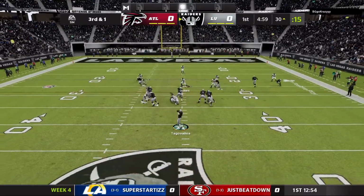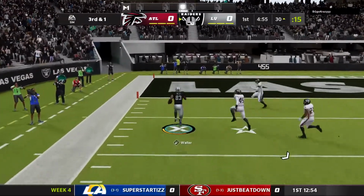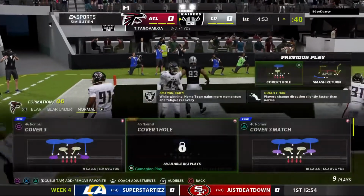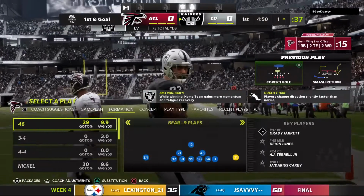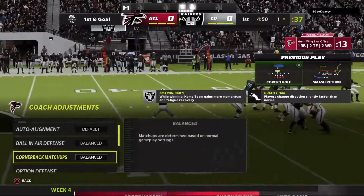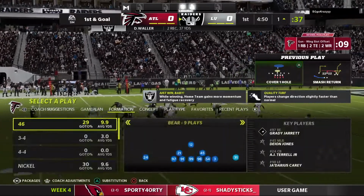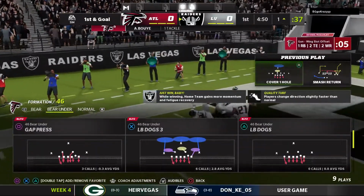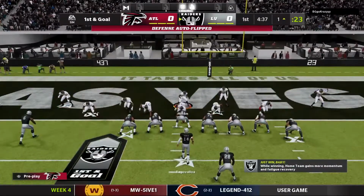3rd and 1, and Tua wants to throw it. Able to find Warner. That's complete. And he doesn't quite make it, taking it within an eyelash. Dropped at the 1. A big play that time on the catch and run. That is catch number 300 now for his NFL career. A terrific opening drive has them knocking on the door.